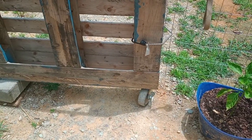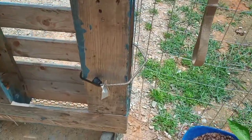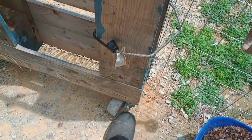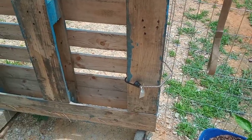Now that Papa is on lockdown, what I have to do, because he knows how to open this gate. It's a big, heavy gate, but he knows how to open it. So I have to step on the lock down there. I have to engage that. And then that's not even enough. I have to put a bungee around it because he can open this gate.